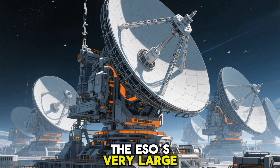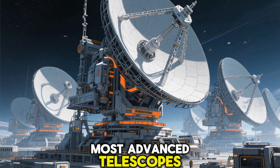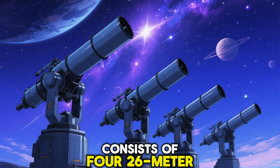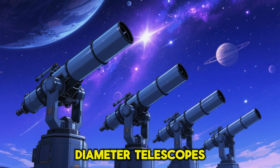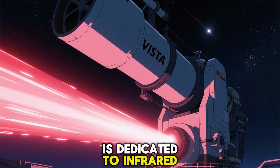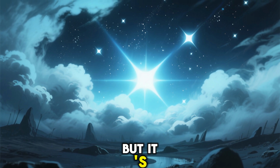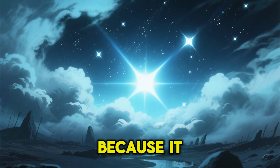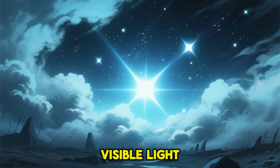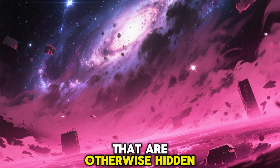The ESO's Very Large Telescope, or VLT, is one of the world's most advanced telescopes. It's located in the Chilean desert and consists of 4 26-meter diameter telescopes. One of the telescopes, called VISTA, is dedicated to infrared astronomy. Infrared light is invisible to the human eye, but it is incredibly useful for astronomers because it can penetrate dust clouds that obscure our view in visible light. By using infrared light, astronomers can see things that are otherwise hidden from view.